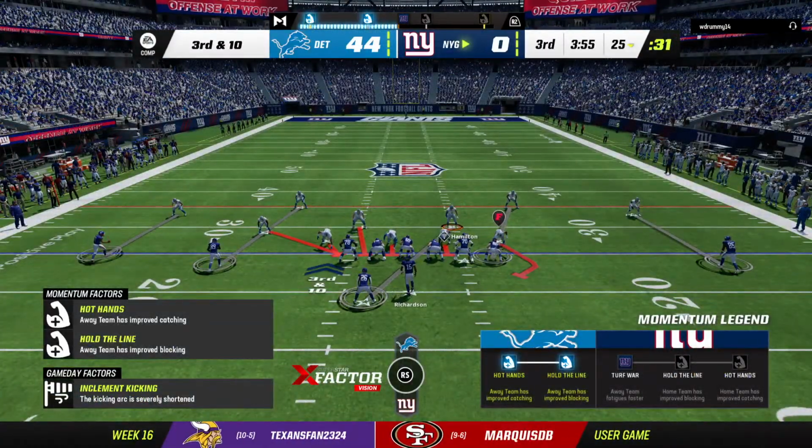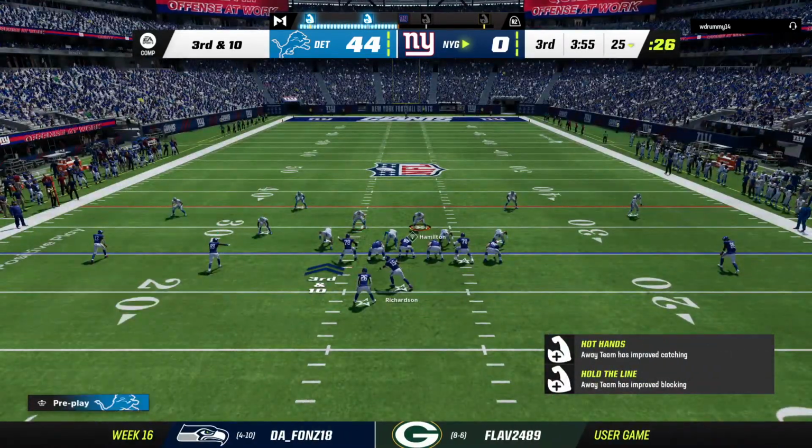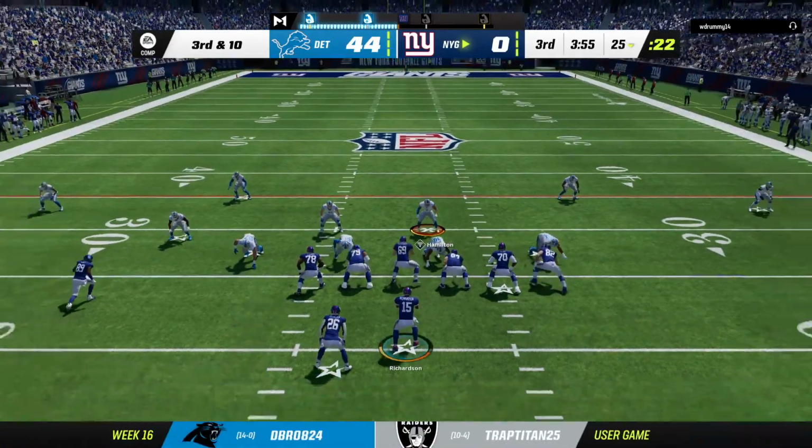Yeah, they're one of the better defenses in the league, and every time I talk to someone around the NFL, they all say the exact same thing. They're so fundamentally sound, it's hard to execute against them.